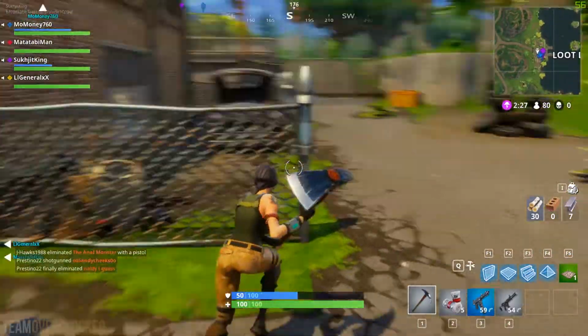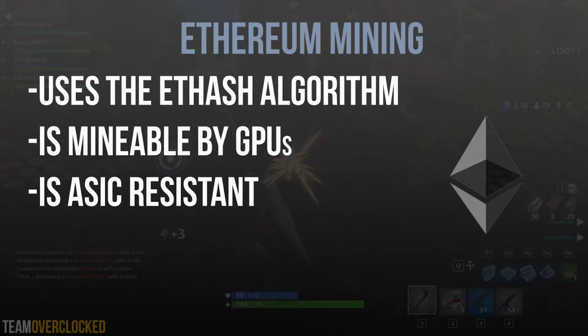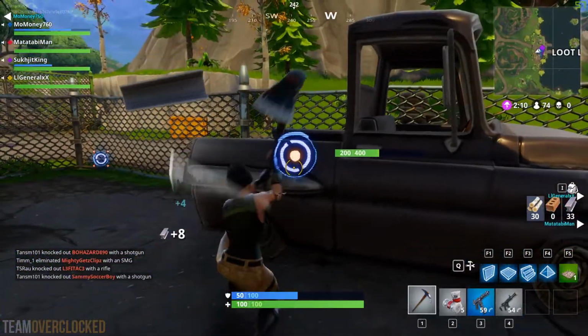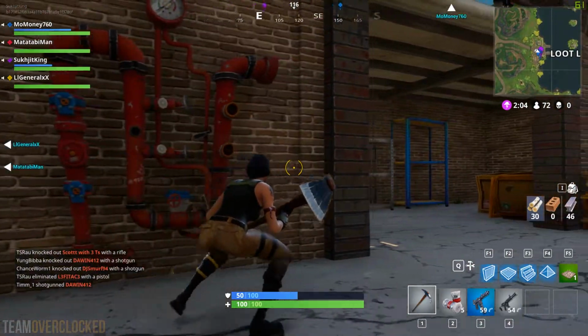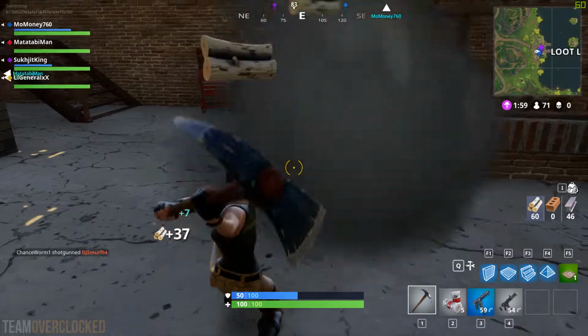Now Ethereum, for example, uses the ETH algorithm. Now this algorithm is designed to resist ASICs and be mineable only with GPUs. The reason for this addition is to keep the currency decentralized. Since you can only mine Ethereum with GPUs, a much larger audience can mine it and mining power will be distributed much more. This measure is done to prevent one group of people from getting control over all the mining power for a specific cryptocurrency like Ethereum.